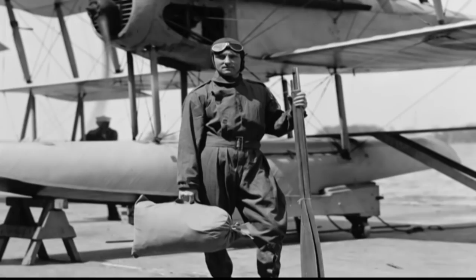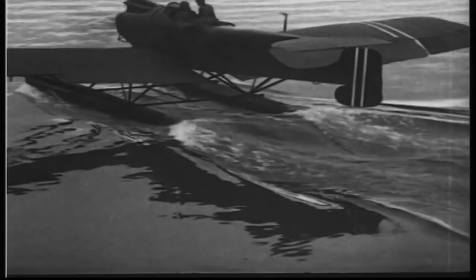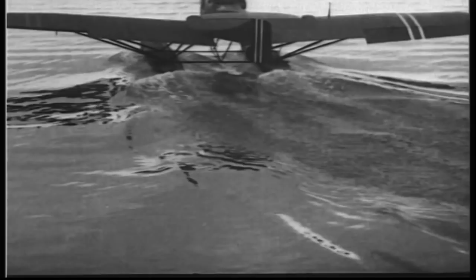In the 1920s, polar adventurers such as Richard Byrd tested the boundaries of the world. Legendary explorer Roald Amundsen took a Latham 47 seaplane with him on an expedition to the North Pole in 1928.